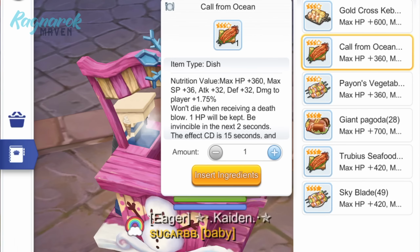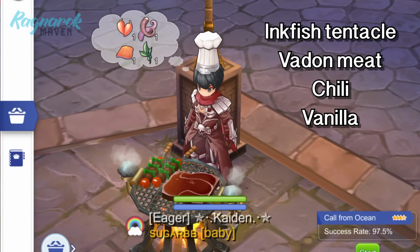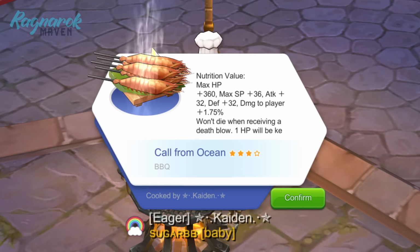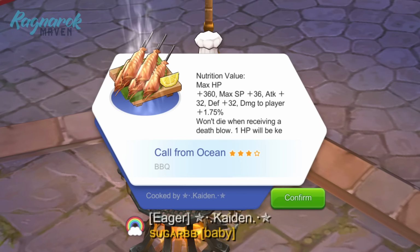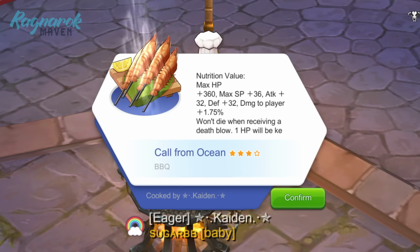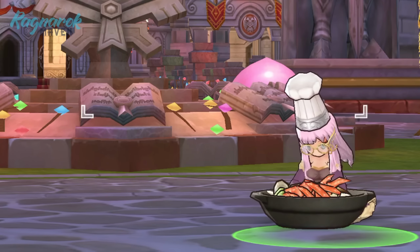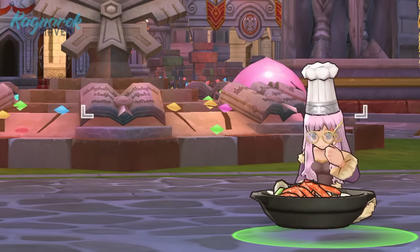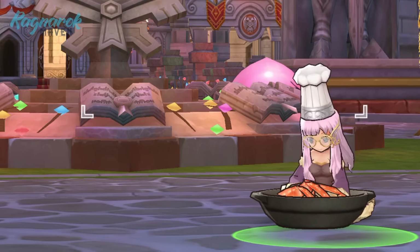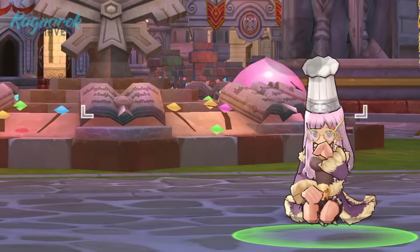This would be a good option for boss hunts as some bosses have one-hit AoE skills. For this, you would need a grilling cookware and the following ingredients: Inkfish tentacle, Vadon meat, chili, and vanilla. In addition to its special effect, it will also give plus 32 attack and plus 1.75% damage to players, thus can also find utility in PvP. Also, as an additional tip, you may consume a bunch of 1-star food for additional SP storage. This will be especially useful for skill-based classes.